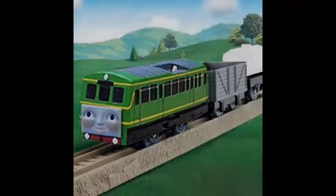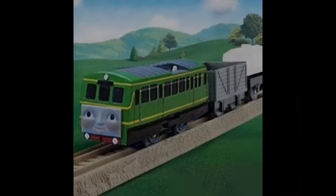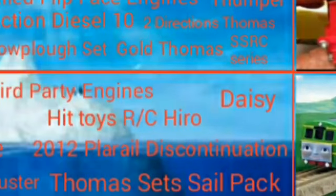Daisy. Not much is known about the Trackmaster Daisy model, but interestingly, there is this edited picture on the internet which shows how it would have looked. Likely they planned to release one with a milk tanker, but the idea was dropped.